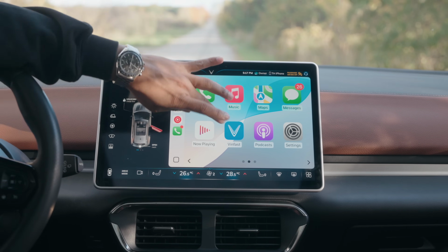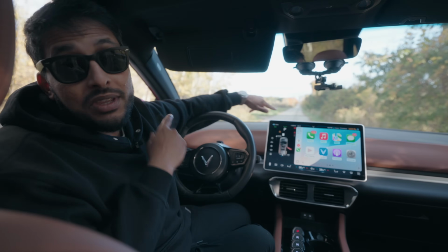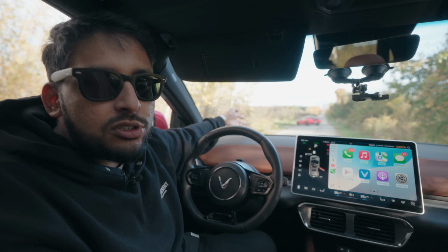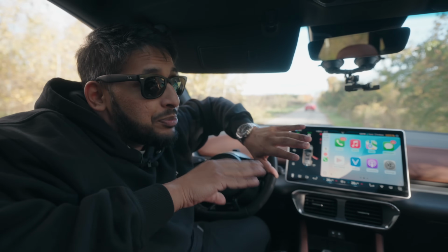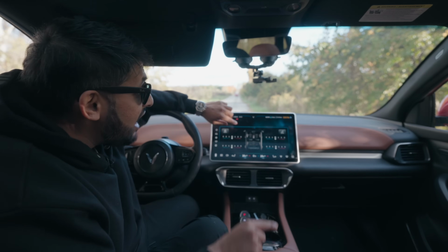This thing is huge. Now, the other thing that I absolutely love is the heads-up display. Yeah, this thing actually has it. A lot of cars don't. So this gives you the best of both worlds. You get somewhat of a second screen here, but with all the pertinent information, and you have your bigger screen here. Love that.